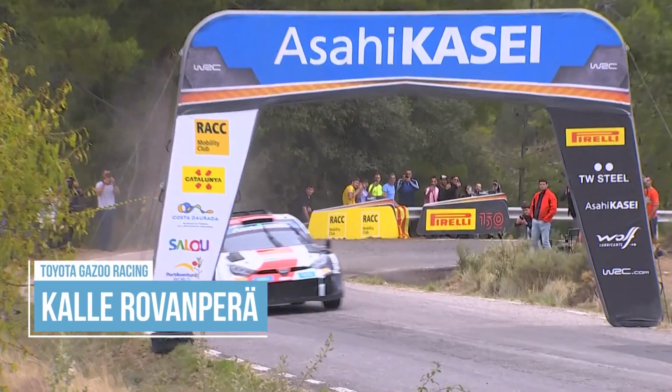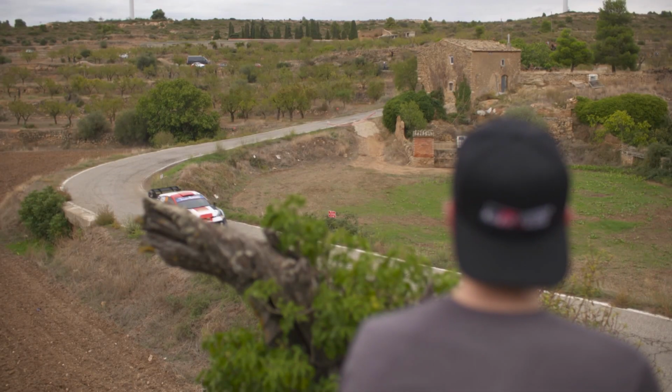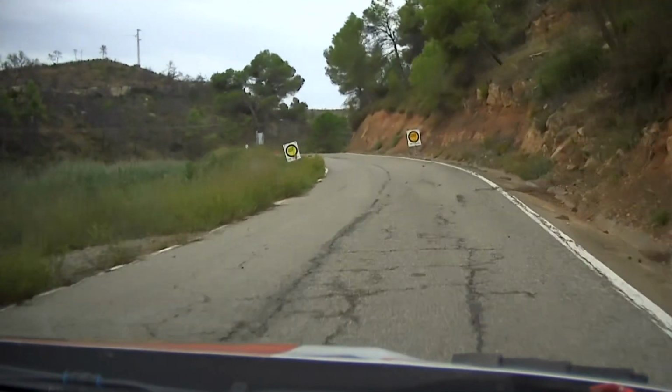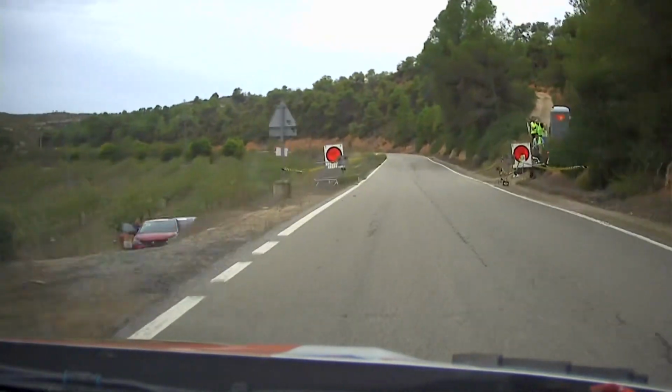Rovanperä was the next Toyota driver to respond on stage 6 and 7. He went fastest on both and moved up to 2nd overall. Neuville now down to 3rd, 8.7 seconds off Ogier's overall lead.